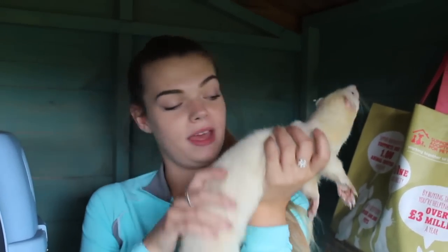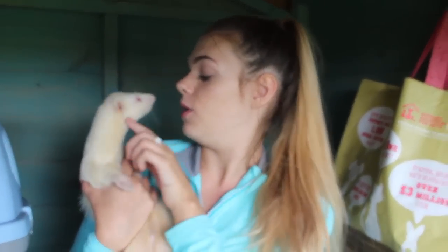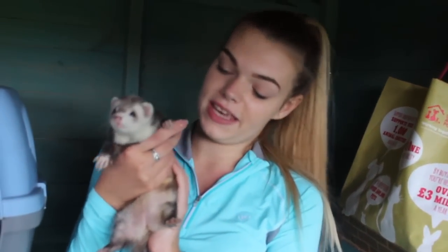He's fully grown, but he has got swimmer syndrome, as have his 2 sisters, which means that his little back legs don't work properly. But yeah, he's lovely. So next up we have Tequila. This is little Tequila.